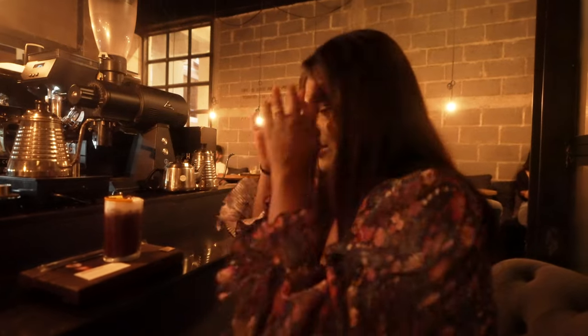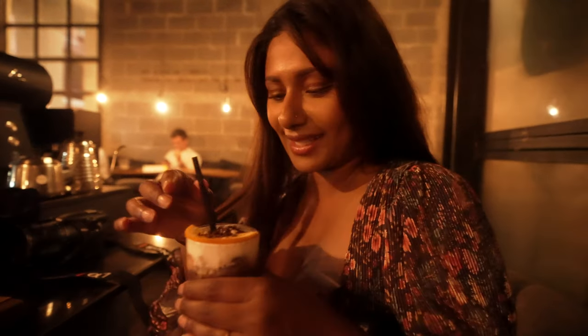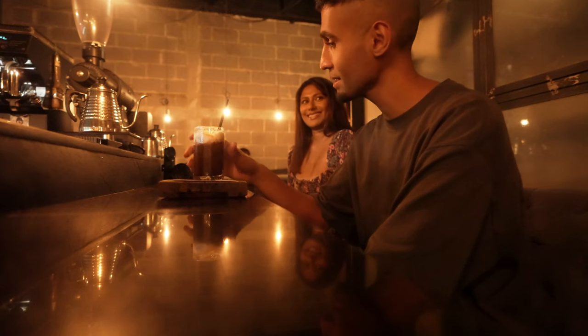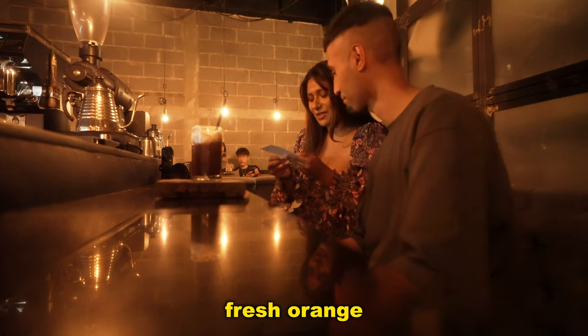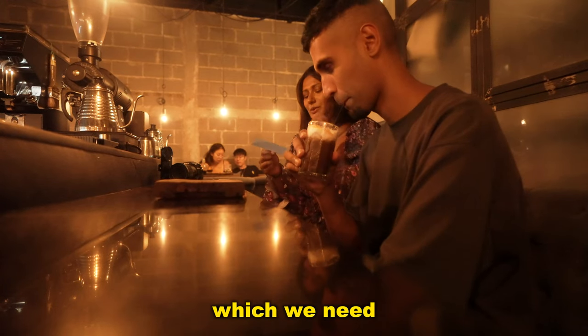This is our first time trying this orange coffee. Let's try our first orange coffee. Oh, that's different. I mean, it's good in a good way. It's like cocoa. It's great. They say it's great for chocolate lovers. Chocolatey for good. It is for chocolate: fresh orange, cocoa, milk, espresso. Getting a shot of espresso.